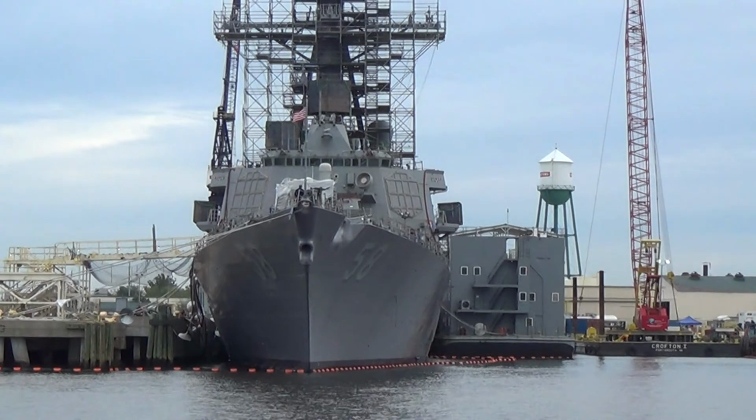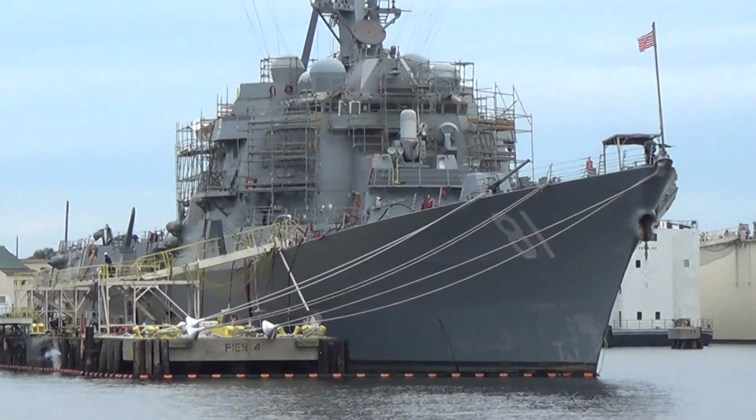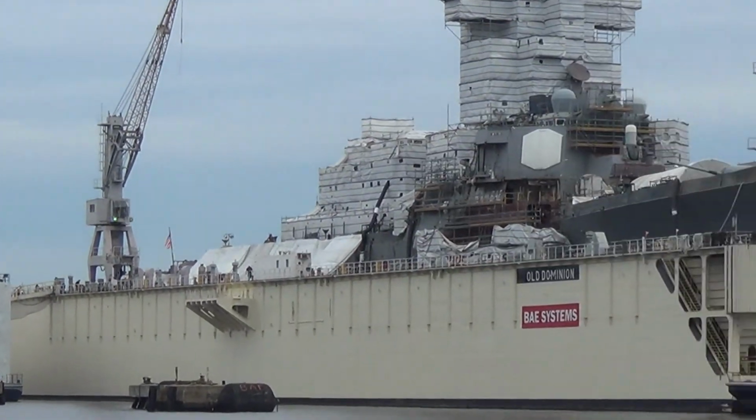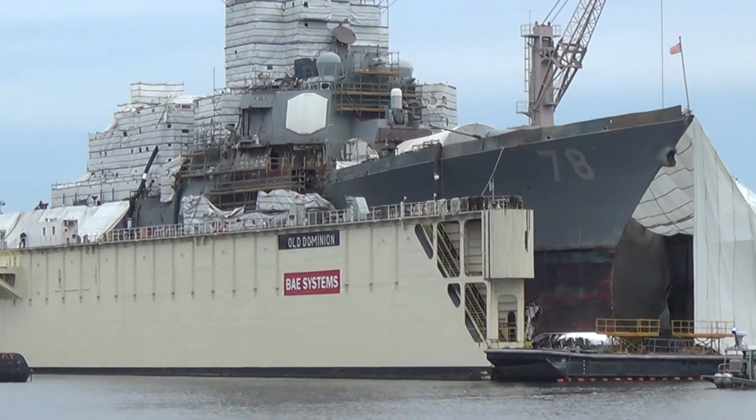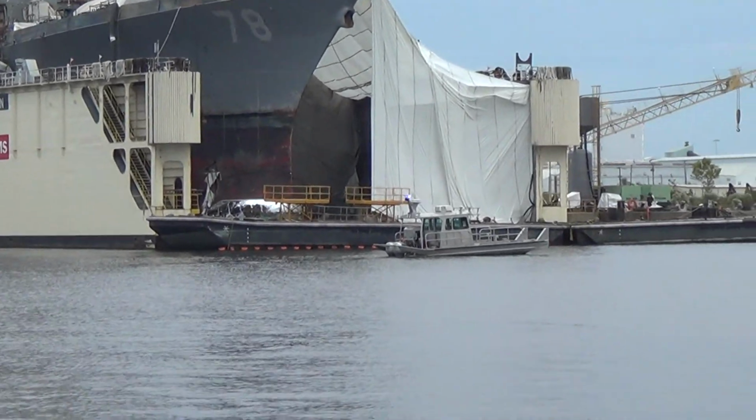Like that? No, this is mission ending. You go by Sundays. You gotta ask. Another big, looks like cruiser in dry dock. That is pretty impressive.